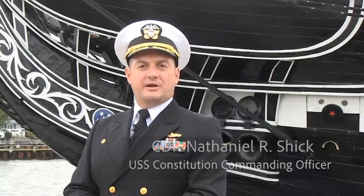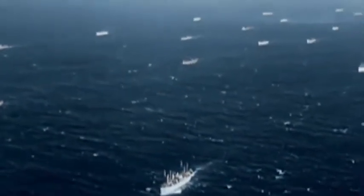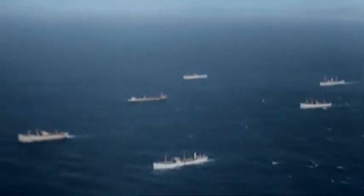Battle of Leyte Gulf stands among the greatest and largest naval battles in history. The battle was a last-ditch effort by the Imperial Japanese Navy to maintain critical supply routes established in southeastern Asia. Today, the Battle of Leyte Gulf continues to inspire generation after generation of naval leaders.